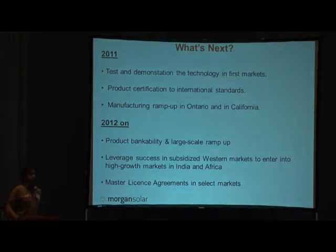Okay, so what's next for the company? This year, we're going to do a lot of tests and demonstration of the technology. We're presently also doing the product certifications to international standards. And we're also ramping up a manufacturing facility in Ontario as well as in California. In 2012, we want to have a large scale ramp up. We also want to enter the markets of India and Africa.